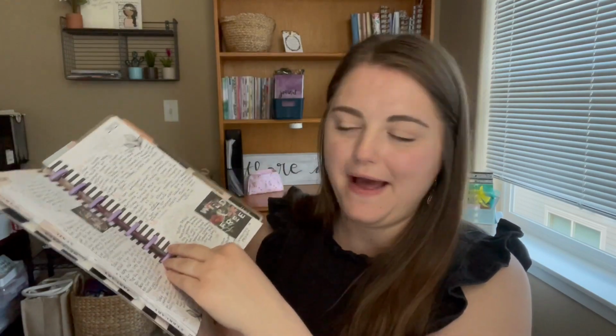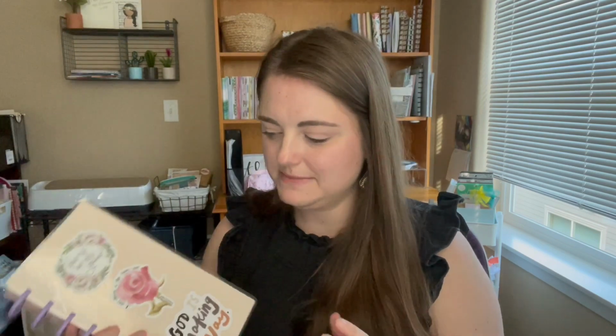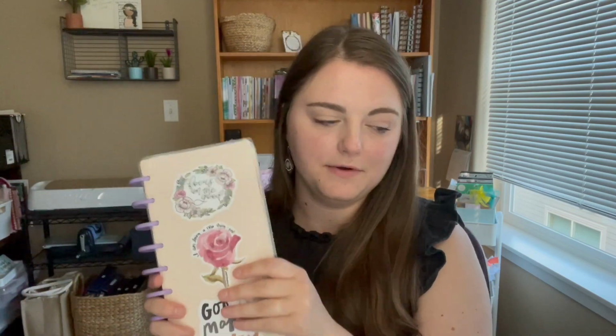I write out what happens during my week, and I really love looking back and flipping through this. It is the perfect amount of space to write a little bit about each day. I love decorating this planner so much. It's my favorite size and style of Happy Planner. Again, I'll put a flip through of this from January through June, and this is like the mama and this is the baby.